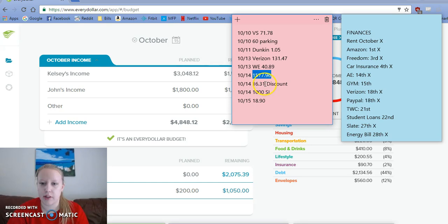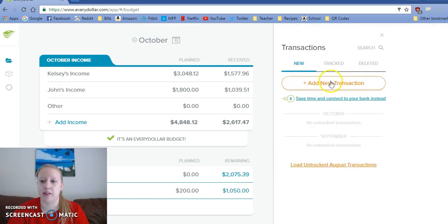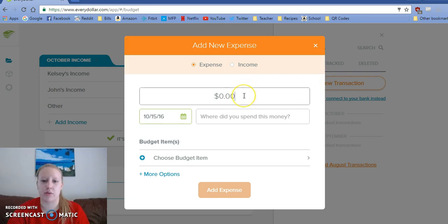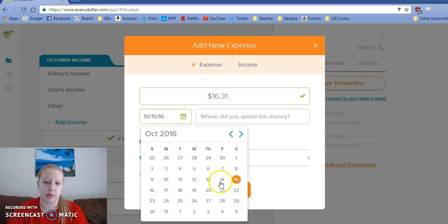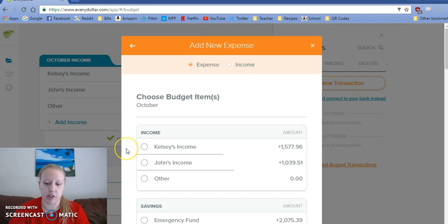Next up, we bought drinks. My husband and I usually have wine night on Fridays, but my girlfriend's daughter was sick, so my husband and I had a day in and we got some drinks. So you can see I did it a little bit different this time. I just went over to new transaction and now I have to choose the budget category.